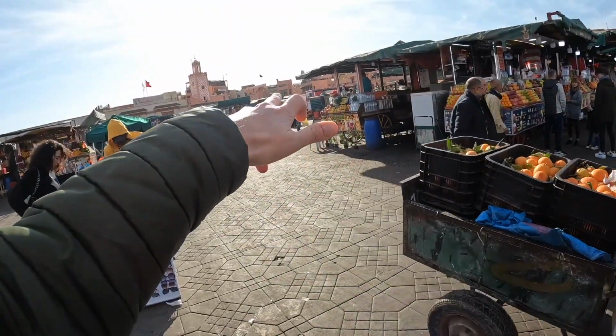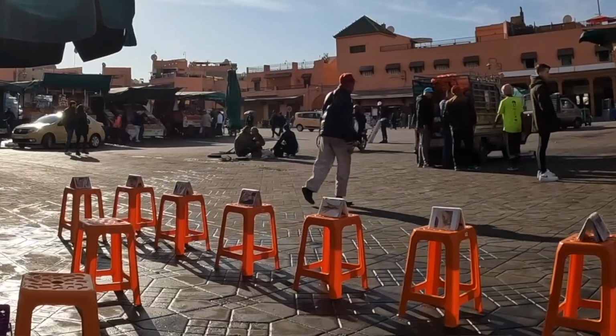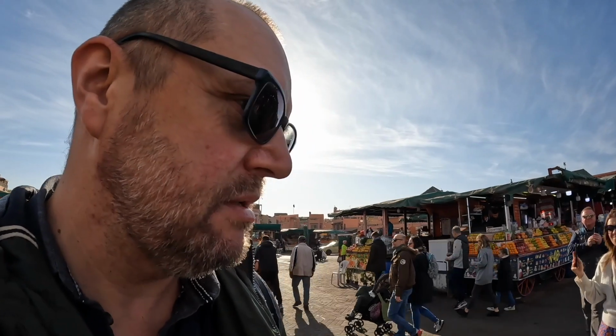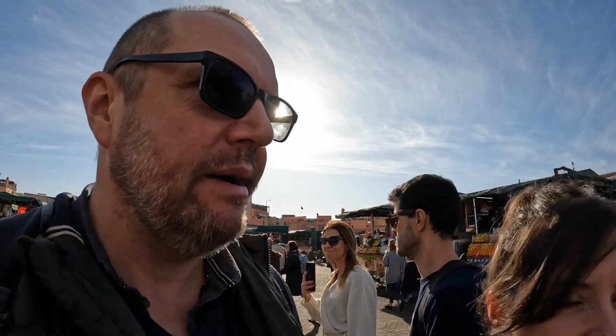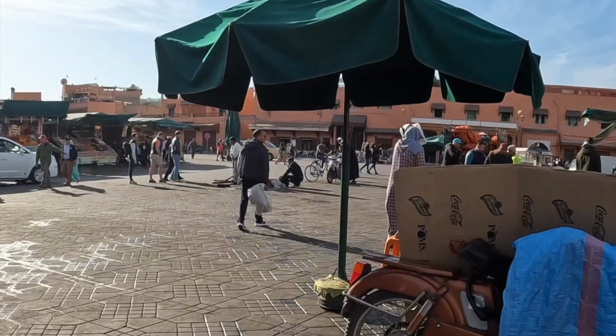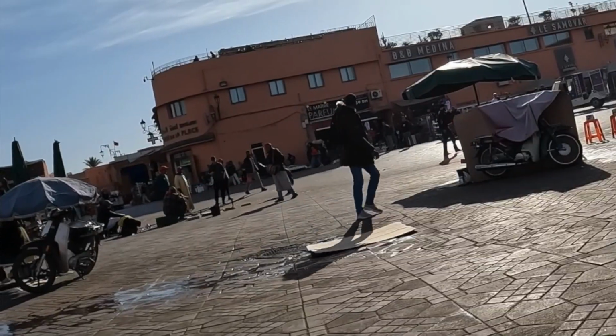Over there you can just about see him. There's a snake charmer, and every now and again he plays his pipe and the snake starts rising. But if you get too close, you'll end up being charged an extortionate amount for a photograph. So don't go near the snake charmers. Something like 300 or 400 dirhams, something ridiculous. Why do they make the snakes just stay like that? They're not actually charming them. I don't know how they do it.